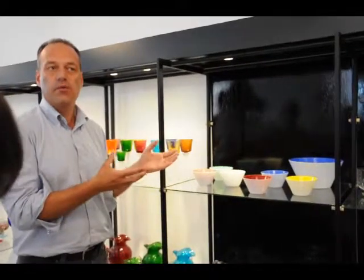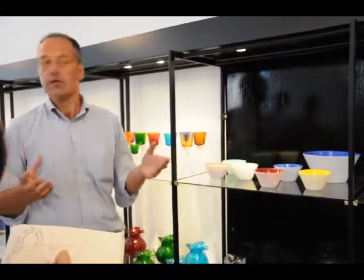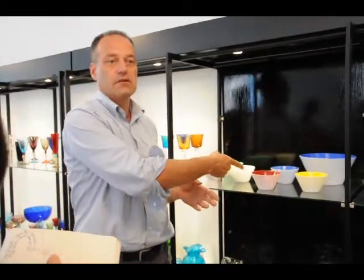In that period we have the Fiat 500. You remember, you know, the 500 is the same period as this. It was a very, very important period for the figurative arts, for the production, for Italy, for Italian production.